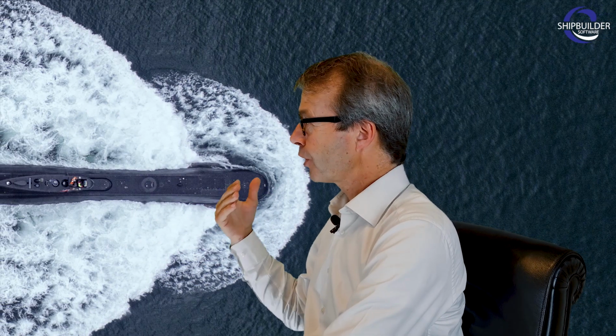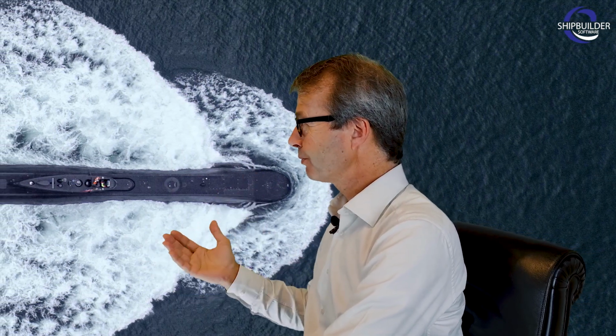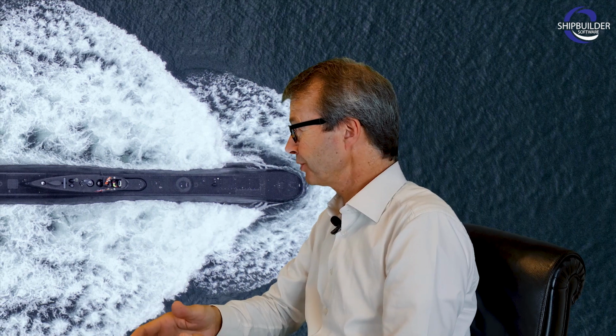Secondly, we have our service Shipbuilder Sense, which enables to convert existing documents into a smart data network. And thirdly, our Shipbuilder software enables to take 100% control of the entire naval projects.